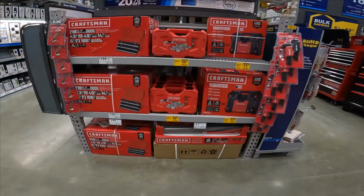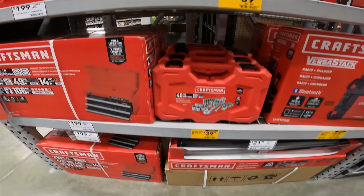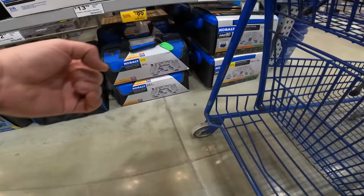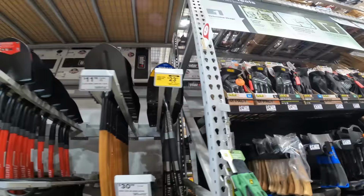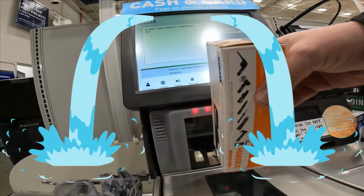60 to 40 for the 40-piece SAE and metric Craftsman, 3/8-inch drive. It is not a new lower price. $100 drop on the homeowner's tool set. 267 pieces. 3790297. Deals. I'm recording twice, but we've got the Kobalt steel dig shovel handle down to 23 now. Is that the same at the other store? I'm losing my mind, YouTube. 14.